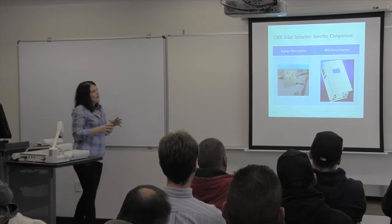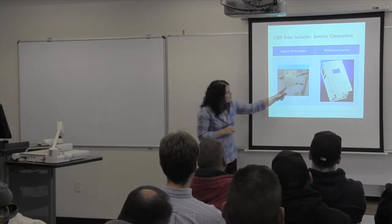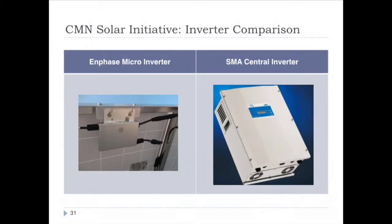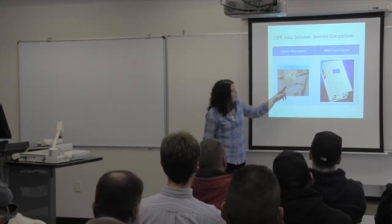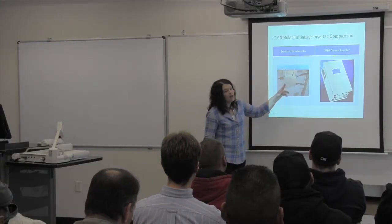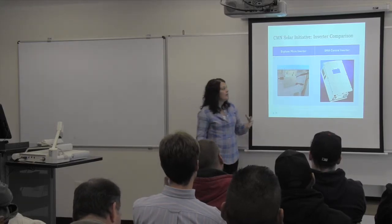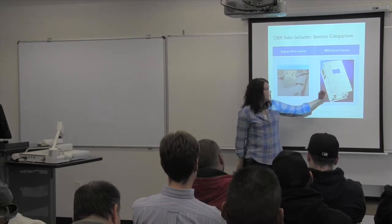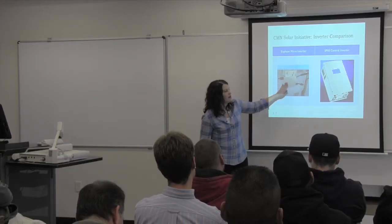What we also have going on here is an inverter comparison. This small box hooks onto the back of the solar panel, so unfortunately you won't be able to see these microinverters because they're on the back of the solar panel. But we have 12 panels, each of them with their own microinverter. With the remaining 48, we have central inverters. So there are two inverters, 24 panels per inverter, and you will be able to see these today. You just won't be able to see the microinverters because they're on the back of the panel.